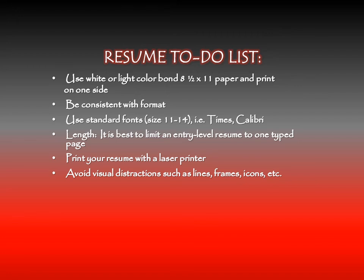Frames, lines, borders, all of that kind of fancy stuff that makes a resume look like a flyer isn't really impressive to a vice president of a company. They're not going to want to see that. A government agency is not going to want to see that. I know they're clever, they're creative. It depends on what type of job you're applying for.